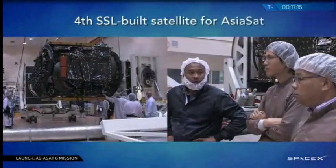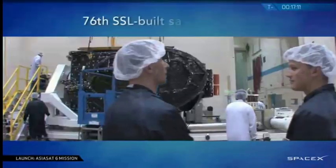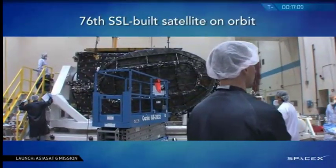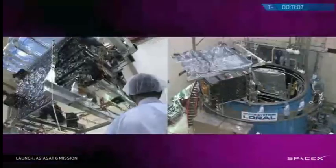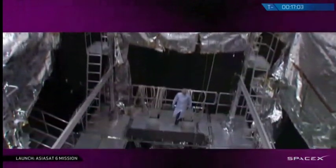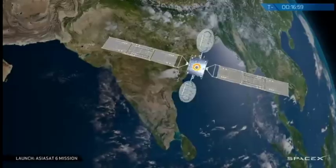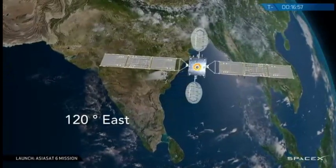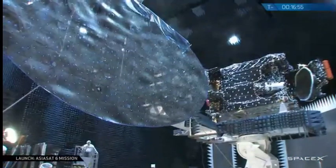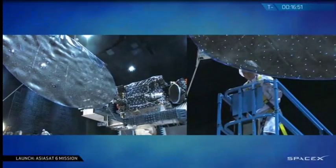AsiaSat-6 is the fourth satellite built by SSL for AsiaSat and will be the 76th SSL-built satellite currently on orbit. AsiaSat-6 was designed with the flexibility to provide fleet-wide reliability and full in-orbit backup compatibility. The satellite will be located at 120 degrees east and has two beams, one global beam and one regional beam.